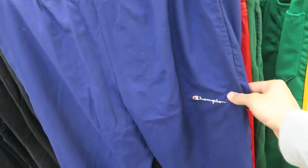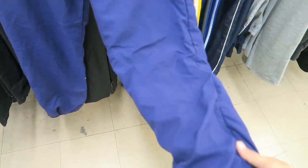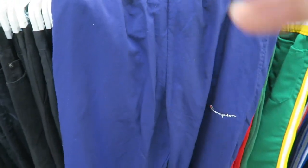Just found these size large, very simple, but very dope Champion pair of track pants with the zippers at the bottom. Size large, made in USA. Probably gonna scoop these. And we popping in the Goodwill. Me and the boo-boo. Let's go.